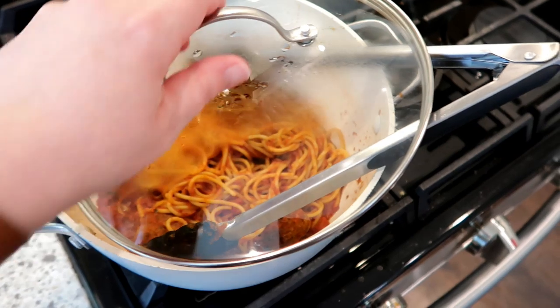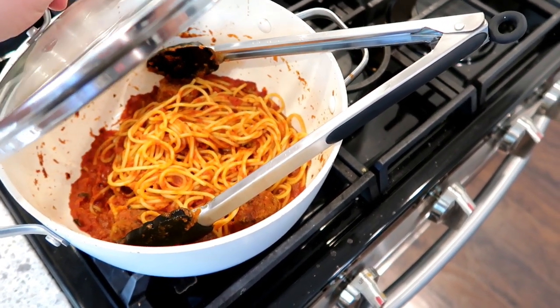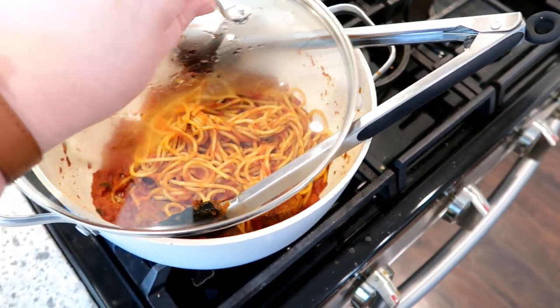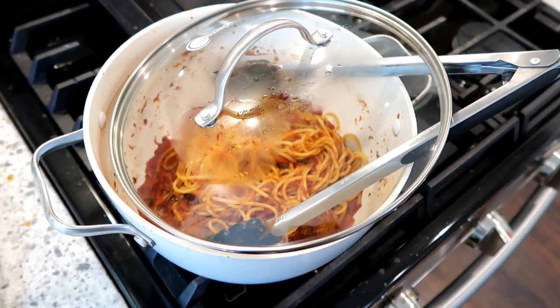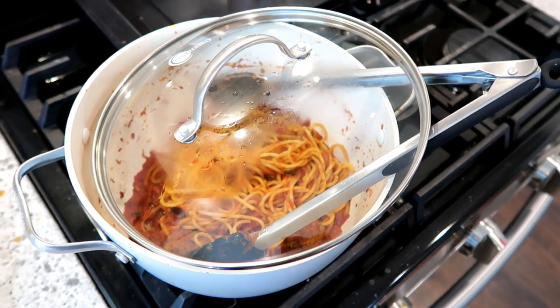So I had some spaghetti and meatballs in the fridge that were left over from last week. So I just heated those up. Connor just ate. Kira's still upstairs, so I don't know if she's still sleeping or what. I gotta call her down here.